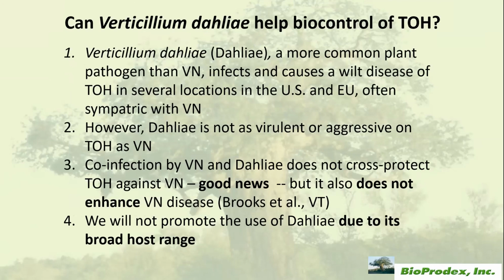Now, Verticillium dahliae, as I said, is a problematic species found infecting probably a few hundred species. It is a more common plant pathogen than Verticillium Non-Alfalfa. It infects and causes wilt disease of TOH in several locations in the US and EU. Often it is sympatric with Verticillium Non-Alfalfa. For example, Matt Kassan reports to me that in West Virginia, he's finding more Verticillium dahliae on TOH than Verticillium Non-Alfalfa. However, dahliae is not as virulent or aggressive on TOH as Verticillium Non-Alfalfa.